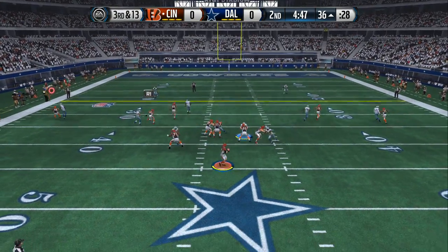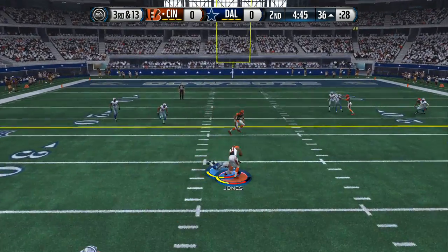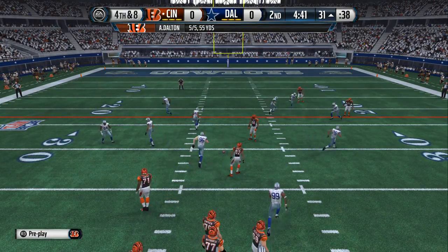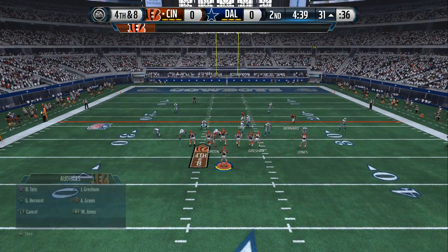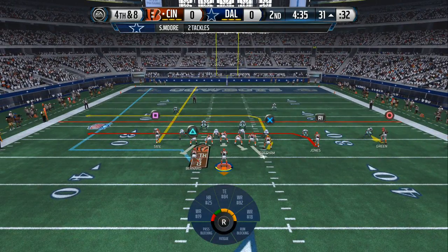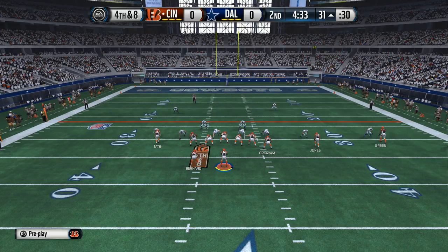Dalton. From the shotgun, it's Jones, and he's going to be tackled, and that's going to bring us to fourth down. Defensive coordinators love this situation, don't they? Third and long, they can do just about anything, and it's going to work, and they stop the offense that time.